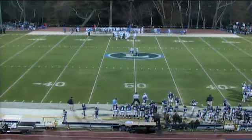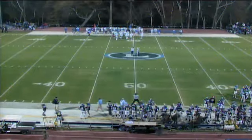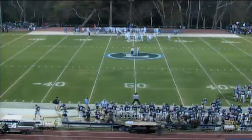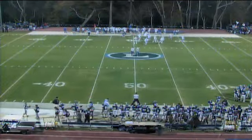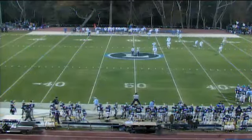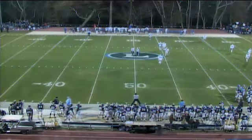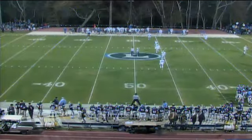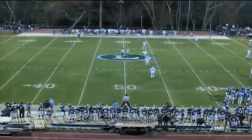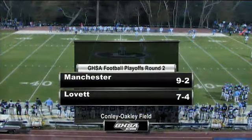And good evening once again, everybody. Welcome back one more time to Lovett High School here. Pardon me, the Lovett School. Don't want to short the school any there. We're at Conley-Oakley Field and just about set to get going here with the second half of play. Lovett winning 6-0 over Manchester here in the second round game between Lovett and Manchester in the AA Georgia High School playoffs. And we are just a few seconds away from getting back underway. I'm John Schwartz, bringing you play-by-play coverage of today's game between Lovett and Manchester.